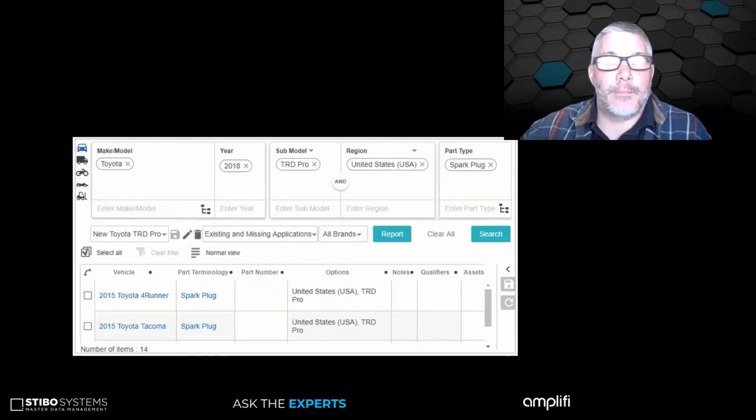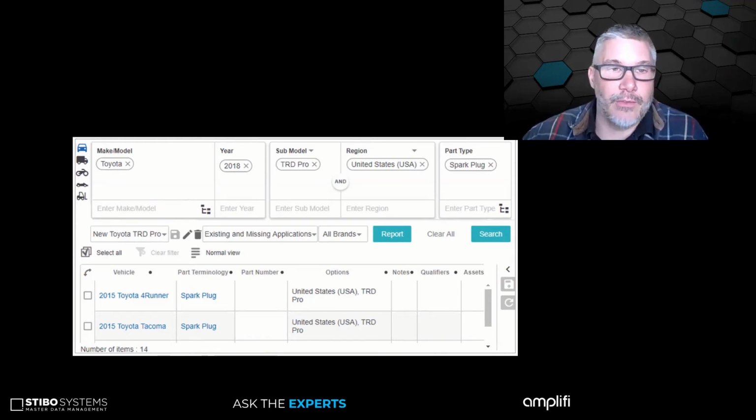Here's a look at the Application Manager interface. It's an interactive tool that combines easy to use intelligent searches with an effective results table at the bottom. This allows web UI users to quickly and easily build custom searches involving valid combinations of different vehicle types, makes, models, years, options, regions, and part types.